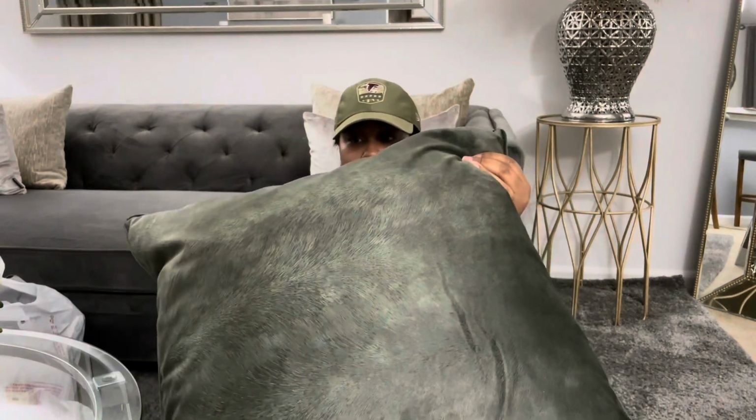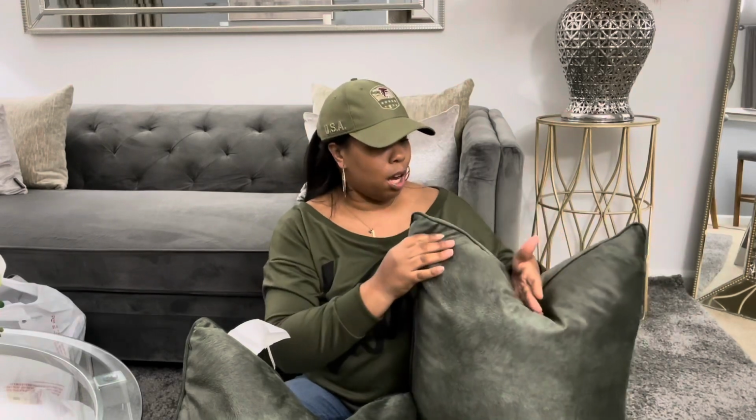And it has a little pattern in it. You can see it, it's like wavy. These are 22 by 22, and they are feathered down, so you can do the chop. But yeah, these were only $19.99, and I picked up two.